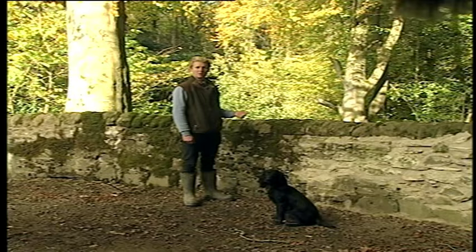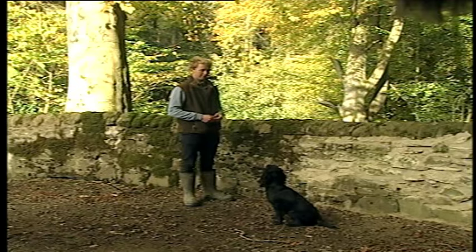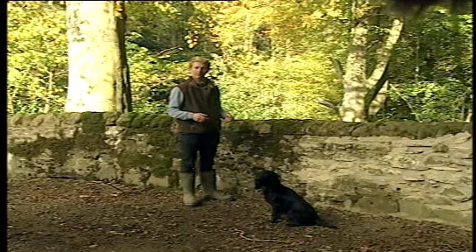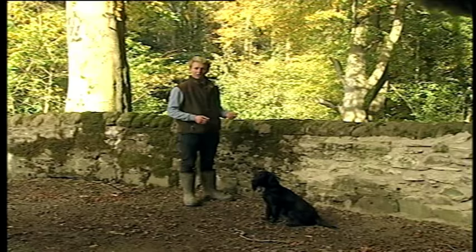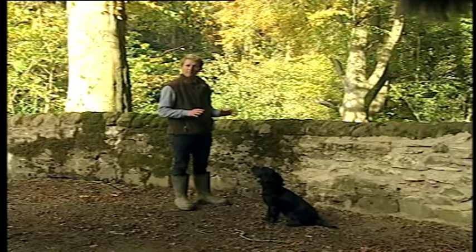But we want that command in our toolbox, that get over, which means get over that wall, jump. So what I'll do is I'll hop over a couple of times back and forward with her, see if I can encourage her over, and then we'll try a couple of retrieves as well, see if we can get her to do that. We'll see how it goes. This wall might be too high to start with. We might have to move to a lower one, but I think she's quite a confident girl. I think we'll be okay. But like anything, we're going to introduce it carefully and properly to make sure we don't worry her at all with this. Good girl. Sit up, sit up.